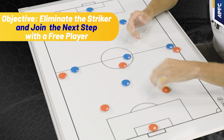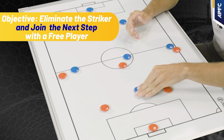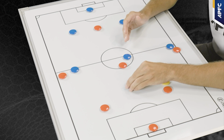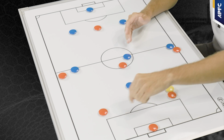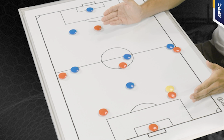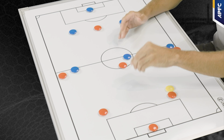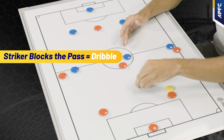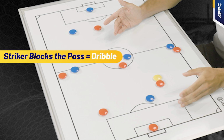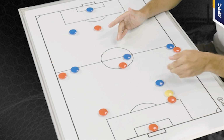We can never have a player dribbling forward when pressed, because this will not allow the player with the ball to make a good decision. So here, the most important thing is to learn how to solve this 2v1. There are different ways to solve it, yes? Everything depends on the type of pressing this player is doing. This player can either block the pass. If the player blocks the pass, this will allow me to dribble, or this player can block my dribble forward.